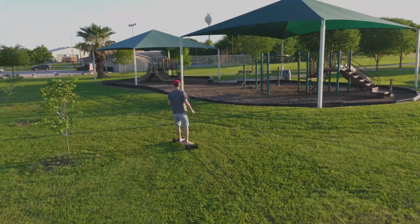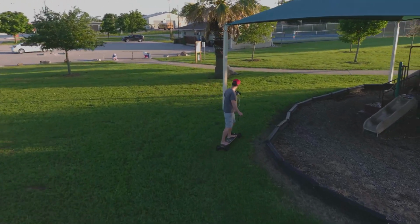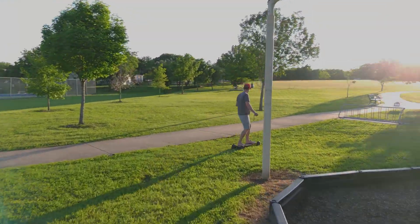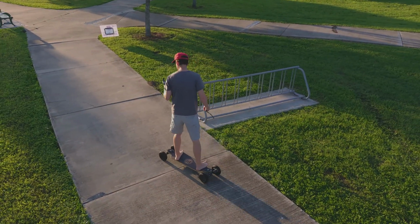Thought I would give it another quick test by running underneath this tarp and between the pole. It has no problem. It responds accordingly, ducks under, dodges that, aims. I fall off the board. It waits for me to jump back on. No big deal. Hops on.